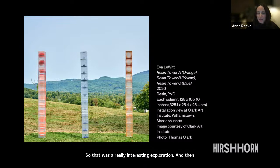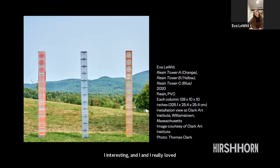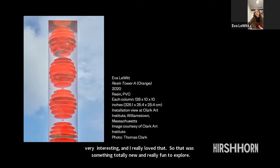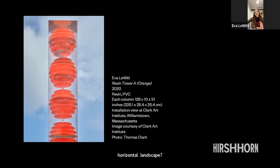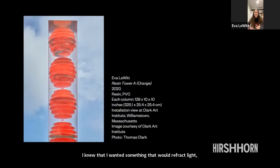And when did you know right away that you wanted to work with totems, real dramatic verticals in a more horizontal landscape? I didn't know that. I knew that I wanted to work with resin. I knew that I wanted something that would refract light, that would have its own chemistry with the material at each different season, as the sun rises at different levels. The light, especially in the Berkshires, is so dramatic and different at every season. The trees are different in every season. So I really wanted a material that would absorb and refract all of that, that was already a material that was available freely. So that was something I knew.